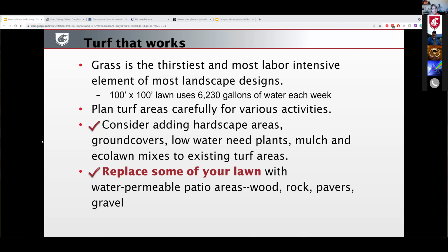What can you do about it? The most important thing is to start to replace some of your lawn. You can do it with semi or water permeable patio areas like wood, rock, pavers, and gravel. And there are a lot of examples I'll be showing you to give you an idea of what you can do. You can plant it with low water needs plants, and you can mulch. There are also eco lawn mixes that are not grass. They don't require as much mowing. They don't usually require any fertilizer, and they're much more water friendly.